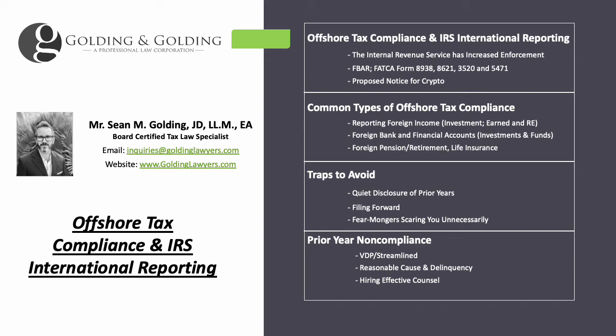From a reporting standpoint, you have to report your foreign bank and financial accounts. You'll hear that phrase often when you look this tedious stuff up online. Bank accounts, investment accounts, savings accounts, fund accounts, SICAVs, mutual funds, etc. Those are all reportable. And even ancillary types of accounts like your foreign pension account, your superannuation, your CPF, your MPF, your EPF, your pillars 2 and 3. Those are typically reported on the FBAR and Form 8938. And then life insurance policies that have a surrender value or cash value, those are typically reported as well.